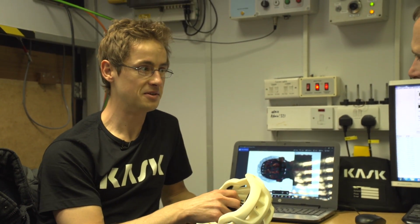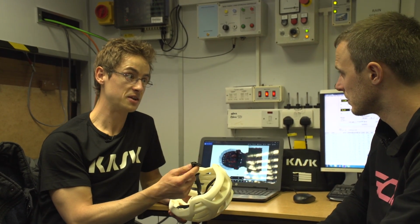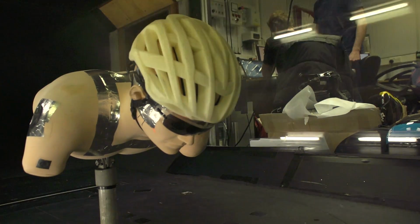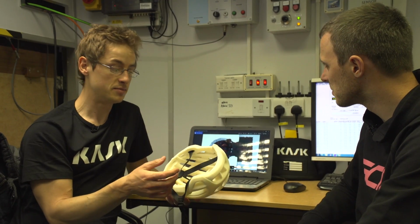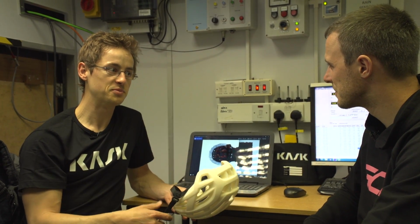Yeah, lots of things to consider. I mean, obviously, first and foremost, it's a crash protection device, and that really influences a lot of the decisions that are taken in the design process. From an aerodynamics perspective, you would like to make it thinner, but it's got to do its first job.